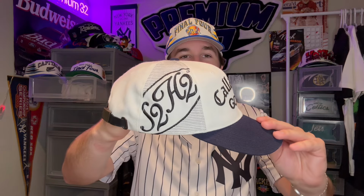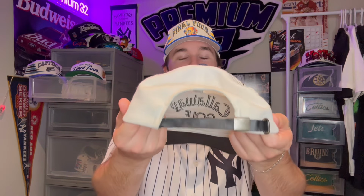I thought I was finished, but I actually just found one more. This one that I wear all the time when I'm golfing. You've probably seen it on my Instagram. We've got that S2H2 Callaway Golf. I thought this was not going to be the original, but it is unique because it has a strap on the back, which I think is really, really cool. Kind of goes for that old school golf look.